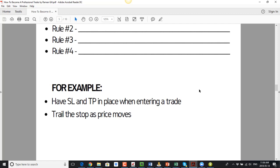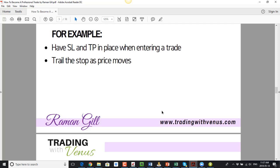So this way we're not giving away all of our profits. We still can take our profits and we can get out of the trade, and the trade will just close out with a take profit target. So I have been doing that as well.